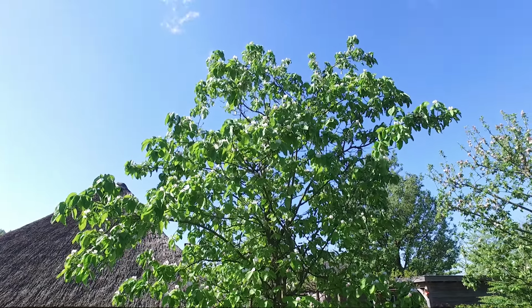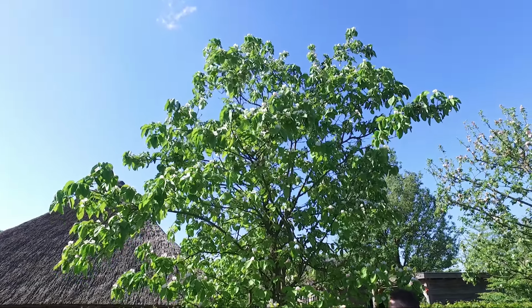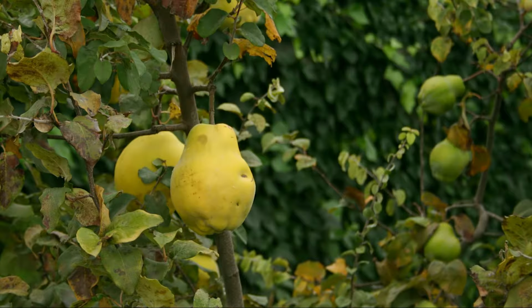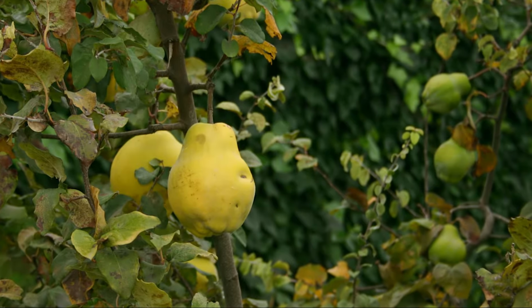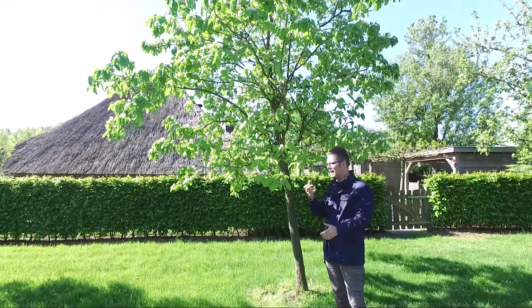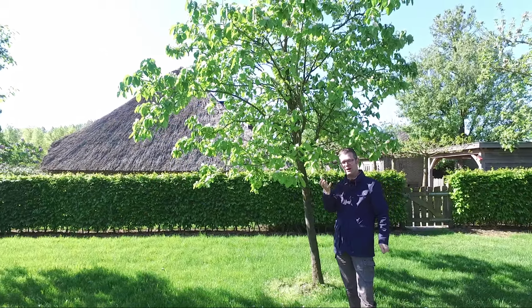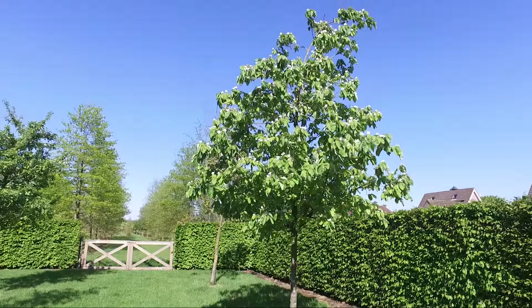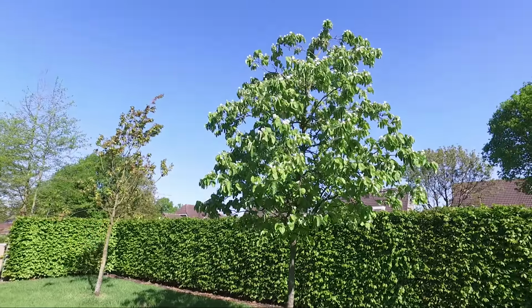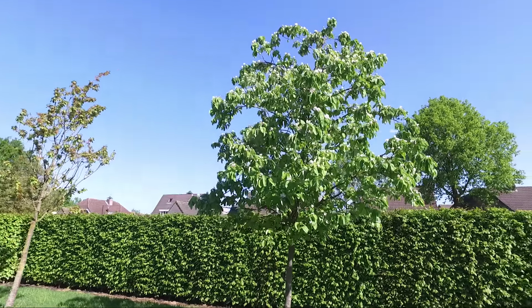It's used very long because those flowers turn into big yellow fruits, and you can steam them in autumn in a pan, otherwise you cannot eat them. They also have a nice odor when you pick them. Very nice ornamental tree in a fruit orchard or in a smaller garden, Cydonia oblonga.